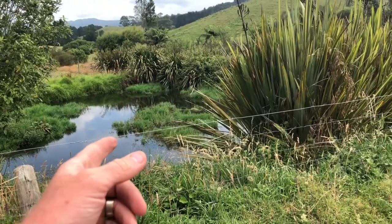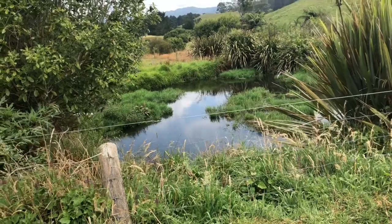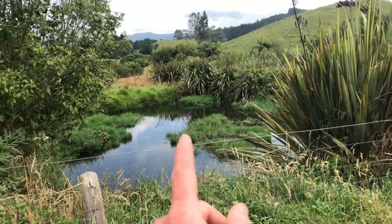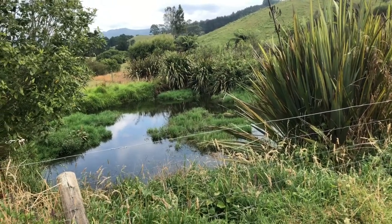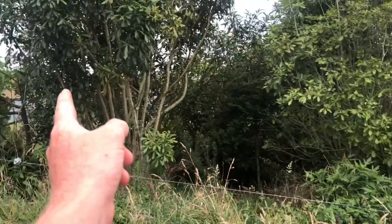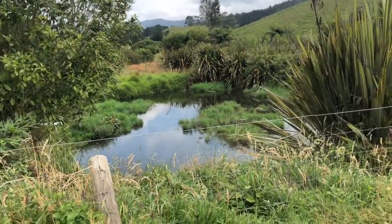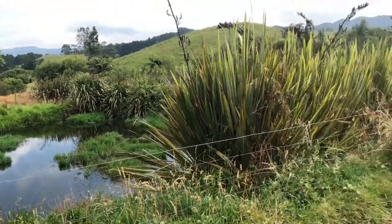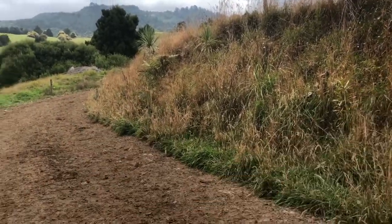Because we've still got that white pipe just there, that's a rain diverter, so that's water that runs into the pond. But this pond here hasn't been used for 15 or 20 years or something. And now that we've put the effluent tank in just there, they're wanting us to decommission these, because otherwise they think we're still using them. But we're not. So we're going to take away a bit of this, so this hill here will change a little bit.